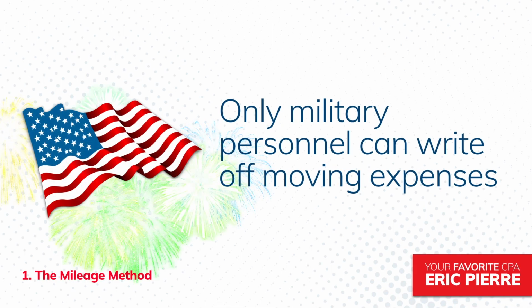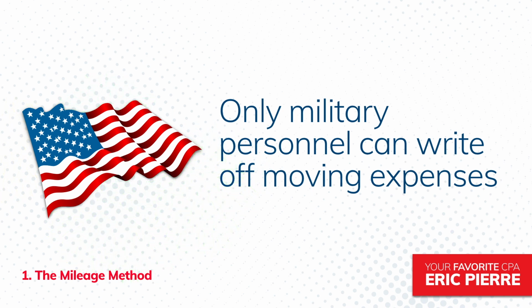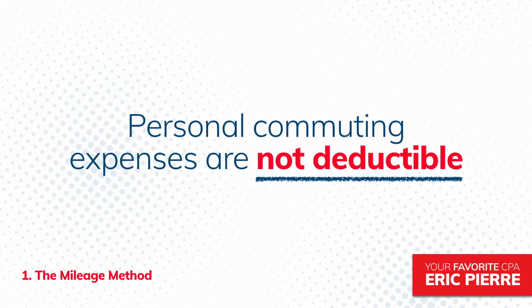Regarding moving expenses, just be aware in 2018, only military personnel can write off their moving expenses. And then if you have any personal or commuting expenses, just know that those are not deductible.